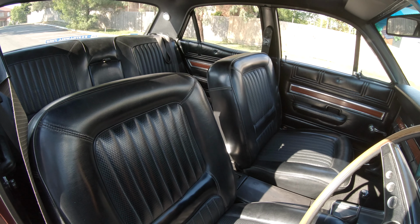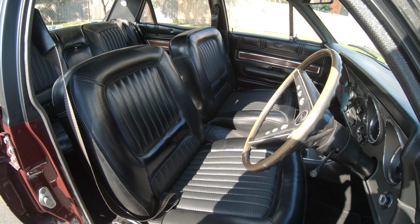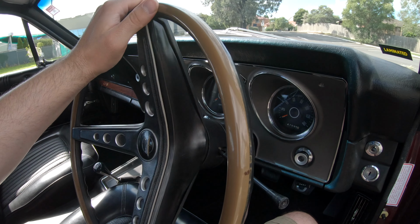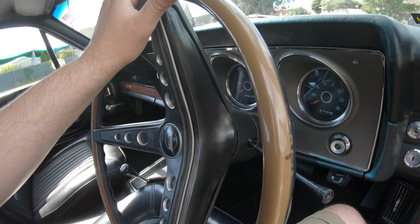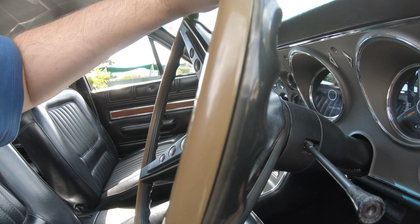The trim, from what we understand, is all original GT trim as well. We had some trimmers look at the seats and redo the springs in it, and I think he said it's all factory, it's all original, hasn't been touched, which is really, really amazing. The steering wheel as well is also original. You can tell that by the date that's stamped on the back of it, and also the rim. It's kind of been polished from years and years and years of use by other folks and people.